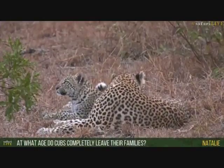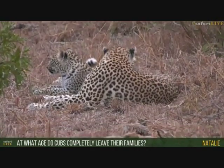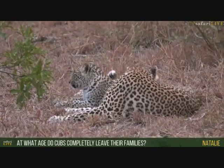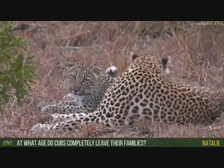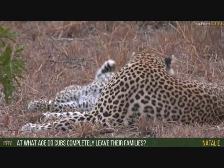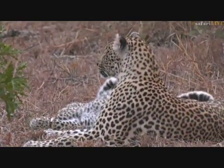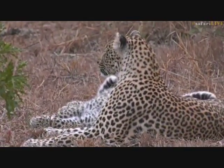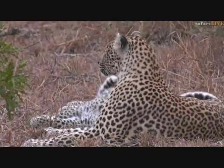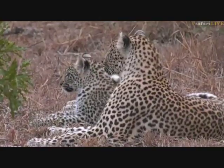Natalie, you're wondering at what age the cubs completely leave their family. Well, it's more like the mother gets tired of them and forces them into leaving, anything between 1.5 years and 2 years of age. We think this cub is about 6 months old, so it's got at least another year with mom. Just enjoying the presence of this little one so much.